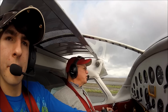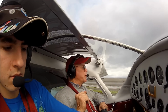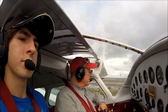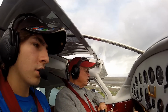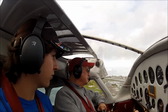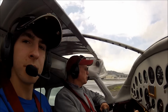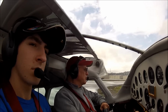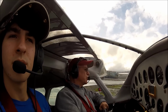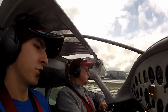Flaps are up. Yep, carb heat off. Ground, Cessna 1950 Charlie is clearing 30 on Lima, taxi to the Charlie hangars. Cessna 1950 Charlie, San Carlos ground, taxi to the parking area via Lima and Mike. We'll taxi to the Charlie hangars via Lima and Mike, 50 Charlie.